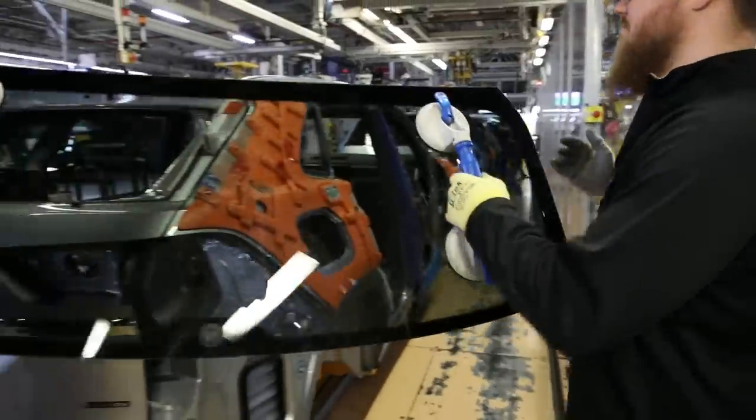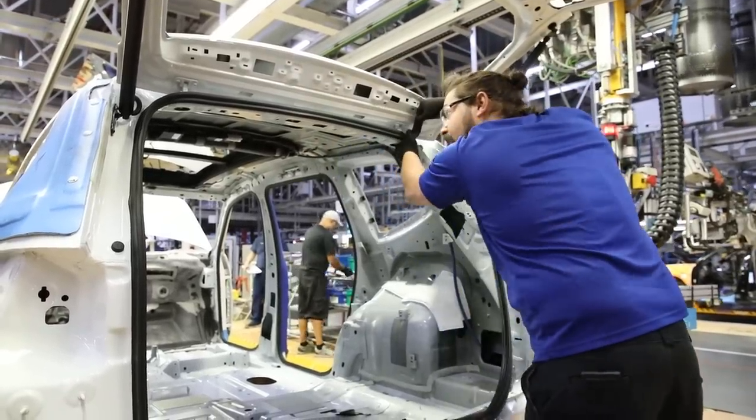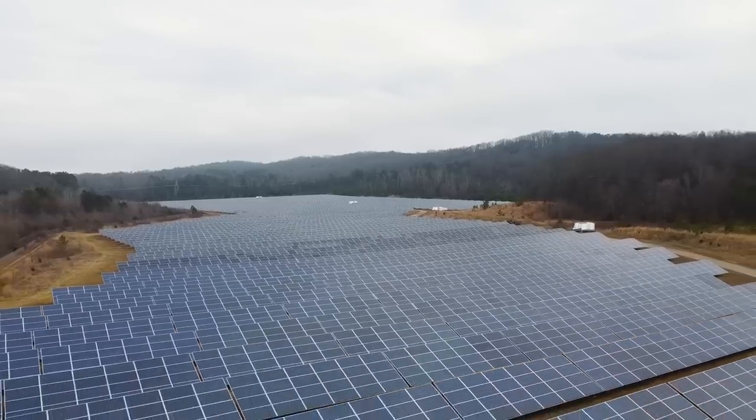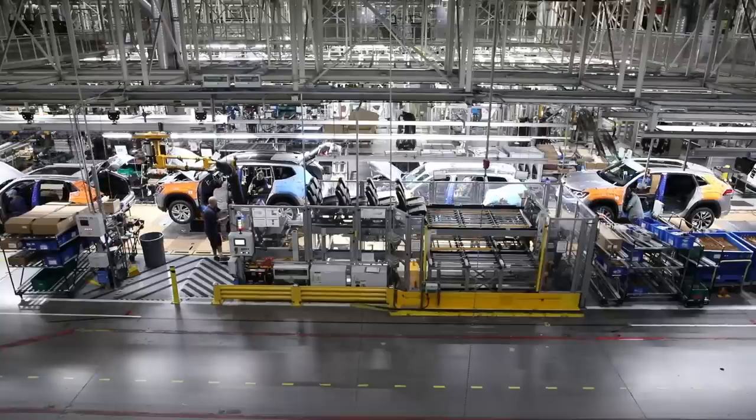But the work and investment doesn't stop at the assembly line. We're always operating with sustainability in mind through initiatives like our solar park with more than 33,000 panels and our efficient LED lighting throughout the plant. We're proud of all the work we do here in Chattanooga. But for now, let's take it back to Chicago for the reveal of the 2024 Atlas family.